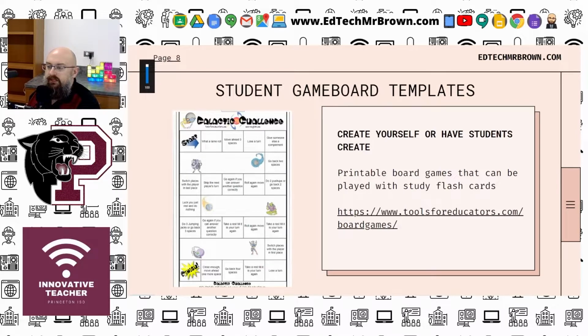Student game board templates. This is awesome. You can have students create these game boards, and they are printable. Students can play board games that they custom make in class.